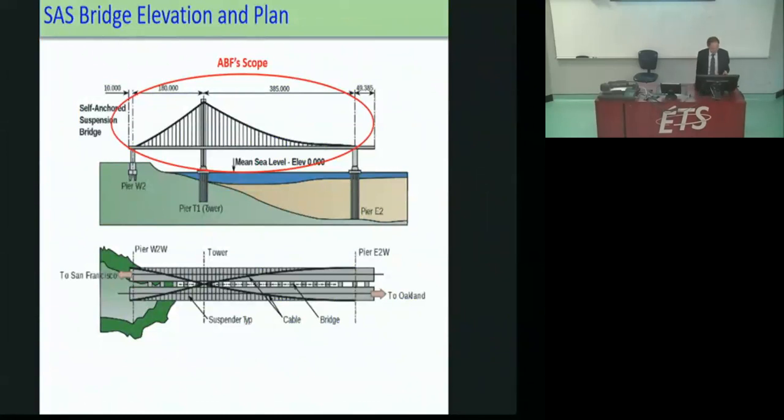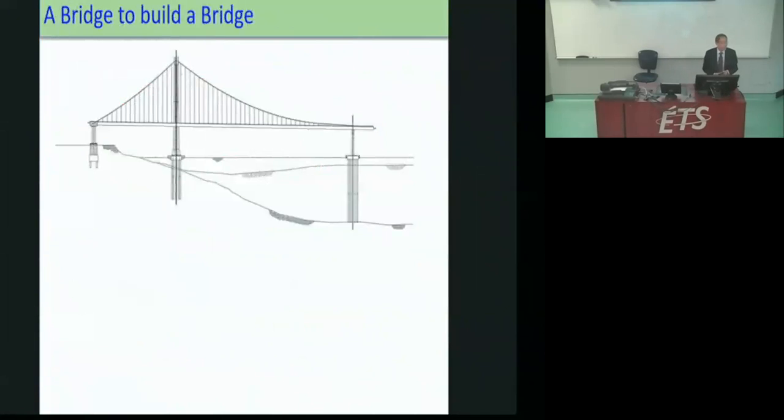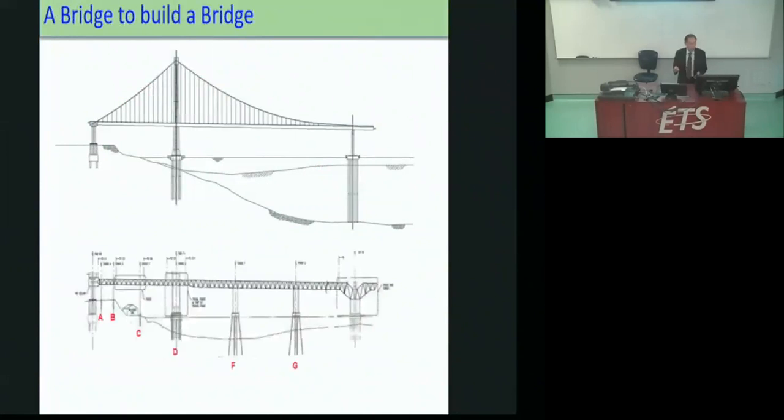No foundations. So the question is, how do we construct a self-anchored suspension bridge? Remember, the decks need the cables, but the cable also needs to tie into the deck. So it's almost like we're trying to pull ourselves up by our bootstraps.